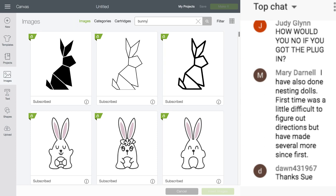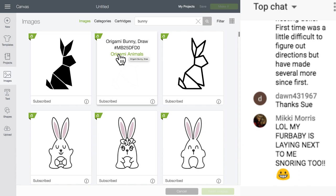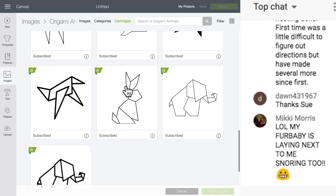Are these new bunnies? I don't remember these bunnies. These might be new this week. Origami animals. Now, if I wanted to see the whole cartridge of origami animals, I think this is a brand new cartridge. I can just click that word. Maybe it's not. I don't know. You guys, have we seen these before? Look at the elephant. Aren't they cute?